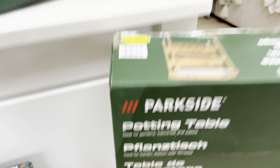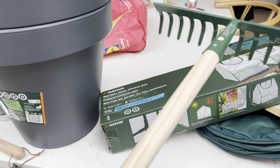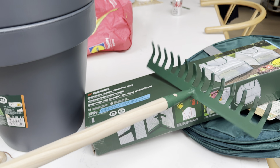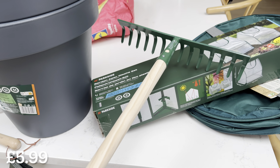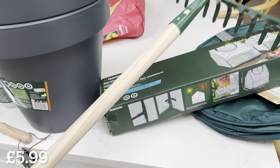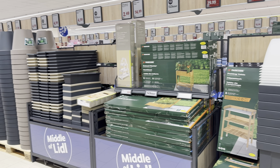And then I bought a rake, which again was a bargain, to rake our drive because the gravel's kind of turned into a beach at one end and it all needs spreading out. So I picked that up. So that is everything I picked up. So that's everything that's new this week for Lidl's Gardening Week.